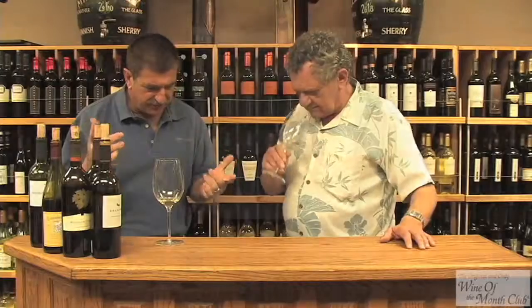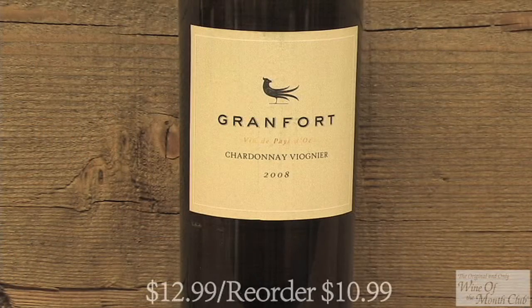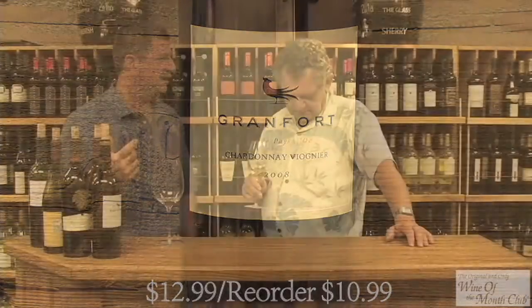It's $16.99 for your retail on the shelf if you find it. $12.99 for the first bottle in our club. And if you go to the market or your wine shop and look at all the $12.99 white wines and all the standard brands, this is absolutely one of the best values you're going to find. And the reorder price is $10.99. Yeah, I mean, you don't find wines like this for $10.